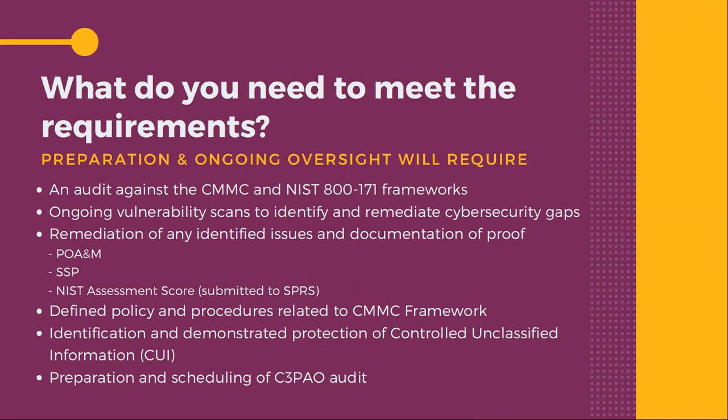So, what do you need to meet the current requirements? Obviously, the preparation and ongoing oversight is going to require that you audit your organization against these controls. One of the control requirements in there is ongoing vulnerability scans: doing a scan of your network to identify where you may have holes or high-risk areas within your network, and making sure that you are conducting on a regular basis processes for identifying, stratifying the risk of those, and then more importantly, remediating them. As well as having tools in place that can identify and demonstrate your protection of any controlled unclassified information that you have, where you have it, how you're protecting it, how you're putting that in place.